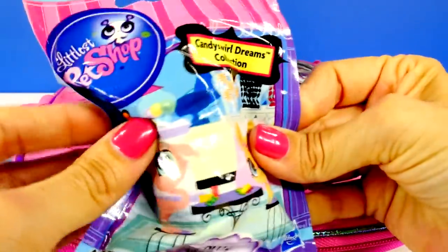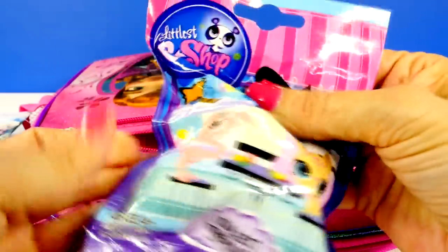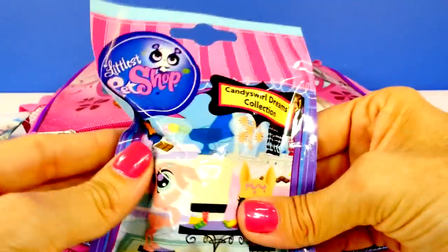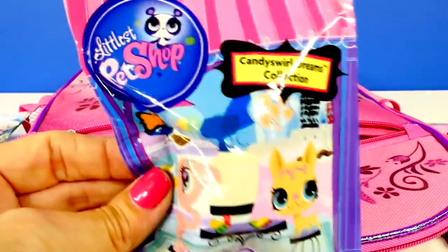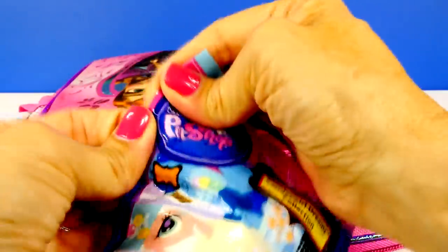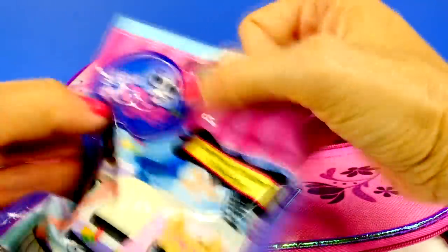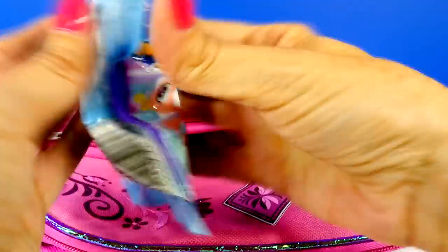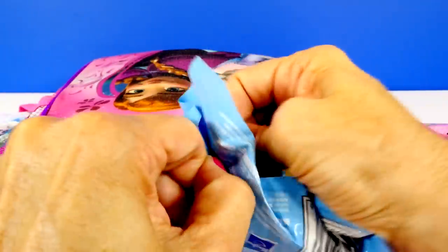Ooh, this is super exciting because you know what? I have never, ever, ever opened a Littlest Pet Shop blind bag. I don't think. Maybe I have. Actually, you know what? I have. I opened a whale. Okay. Well, this is like only my second or third time, so it's still really exciting to me. I probably need scissors. Okay, here we go. I don't know. Let's see if I can do it. Ugh.